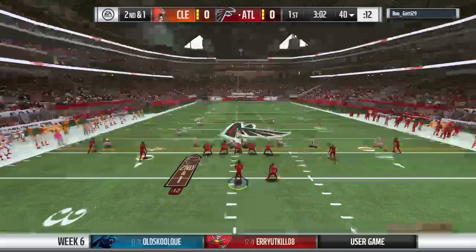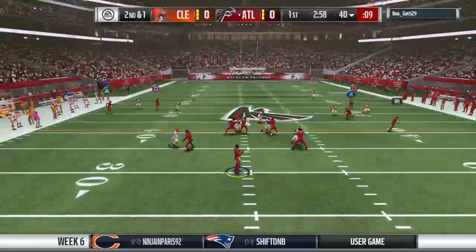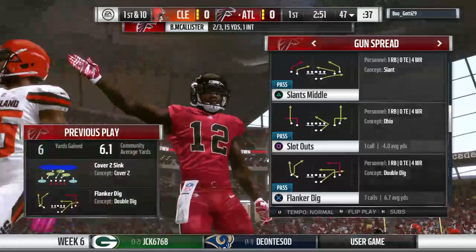Right over there, right over there. Yeah. Right, 58, right there. Now they'll throw here out of the gun. Sanu with a grab over the middle. It's a pickup of 6 and good enough to move the chains.